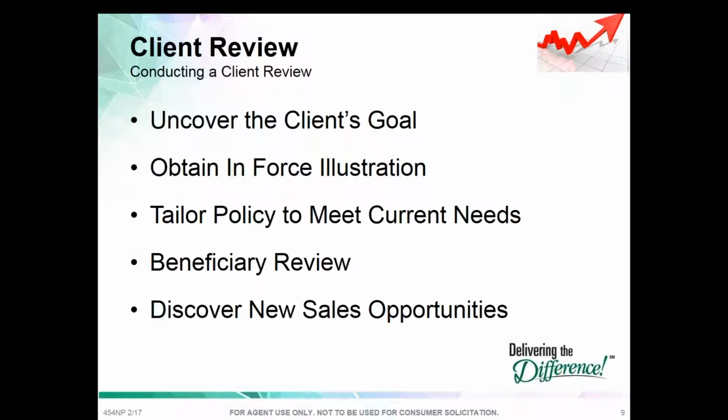So something as simple as that, that's going to bode well for you when you can help them with that process. You might not be contracted and licensed to do business with the company where they currently hold the policy, but you can still advise them what they need to do, help them locate the phone number to call in. Maybe that's all that needs to be done. That's still helping your client and providing value to them. But ultimately, you want to keep your eyes and ears open for some new sales opportunities.